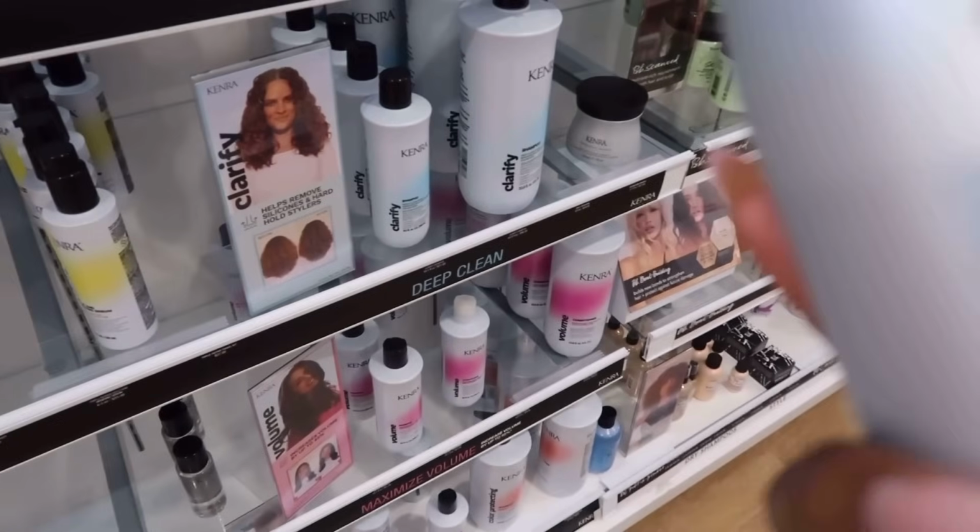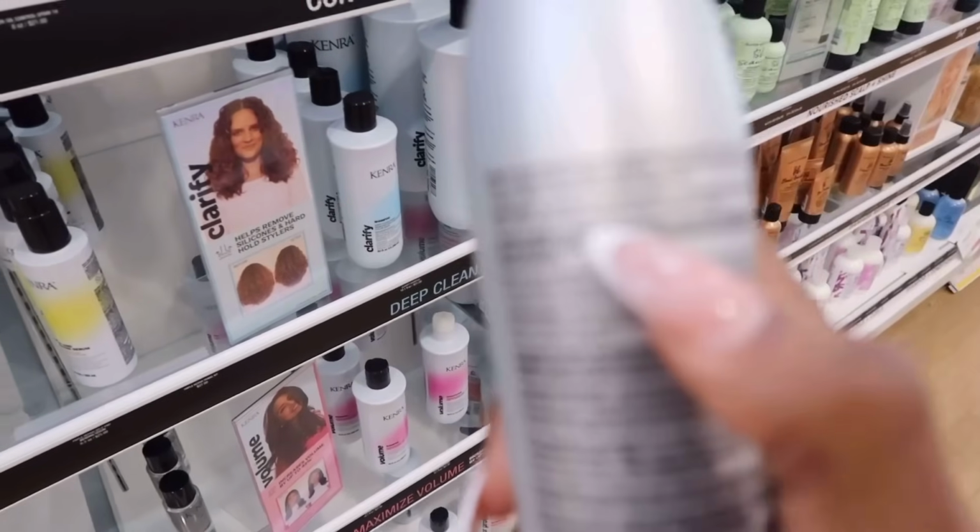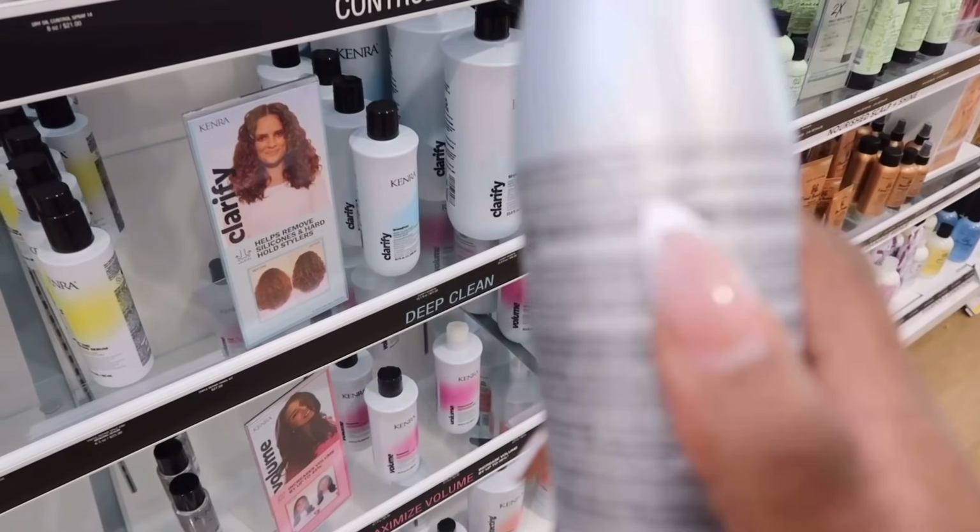So let's see, do we have instructions, directions? Oh, it says separate dry hair into sections. Okay then, so she may be right.